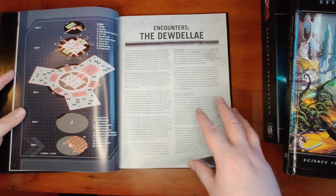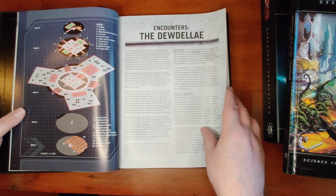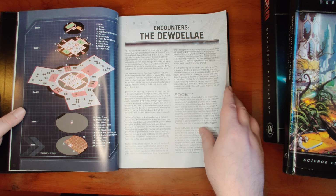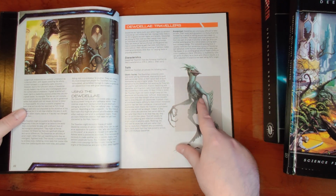And we have encounters with the Delay, a former starfaring race who used slower-than-light vessels to colonize a wide area. Their interstellar civilization flourished around 100,000 years ago, then collapsed, leaving behind colonies on widely scattered worlds. Oh, and they're kind of avian creatures.